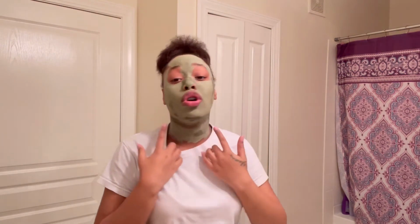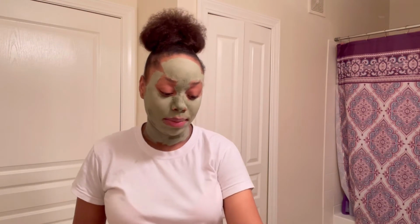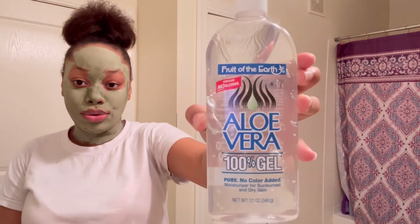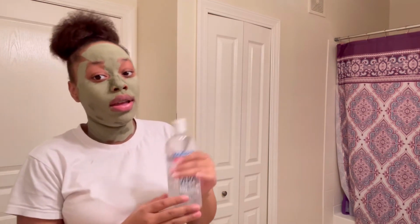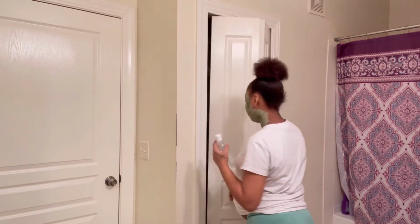But I use cocoa butter on my neck as well. And they didn't send me any moisturizer or anything to put on after I do the mask. This is what I use afterwards. It's aloe. It says moisturize for sunburn and dry skin. But usually I use alcohol. It's in the same type of bottle, but it's alcohol. But I don't really use this. I just put it on my chin area where I see a little darkness. Or I use my Mary Kay product.